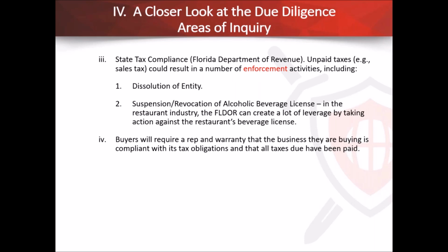State tax compliance. We talked a little bit about the federal. On the state side, the Florida Department of Revenue has certain ways to create leverage if you've not paid your sales taxes, for example. Number 2 here seems to be a pretty heavy hammer in that if your business serves alcohol and has a beverage license, one of the first things that the DOR will try to go after is your liquor license. We've had a situation in the past where this basically shut down a business because they can't sell the alcohol. So just keep your state tax filings compliant, and make sure you don't have any issues there.